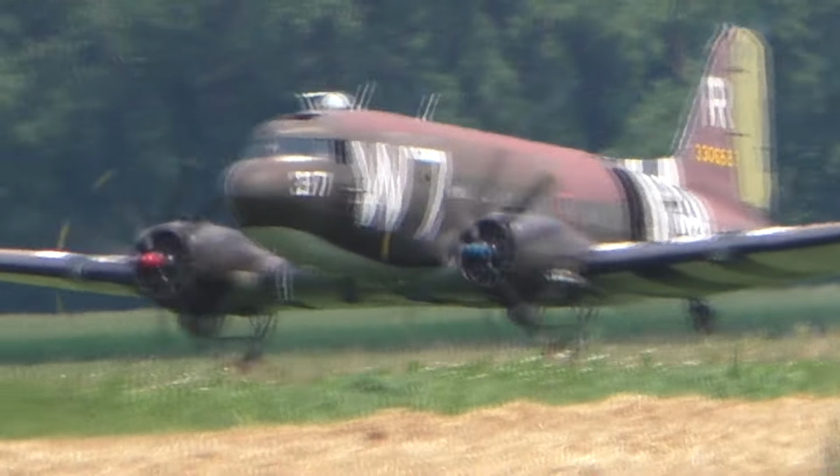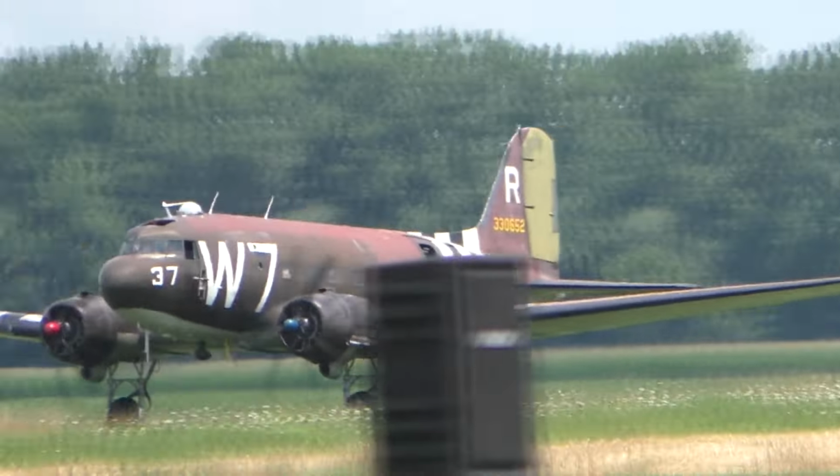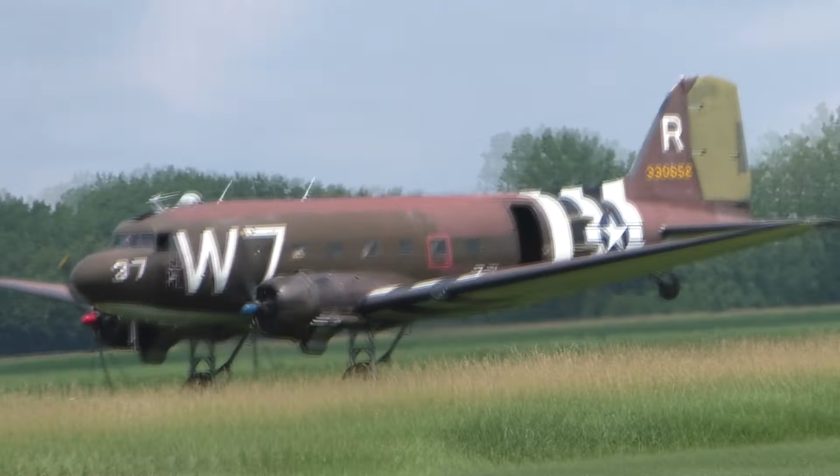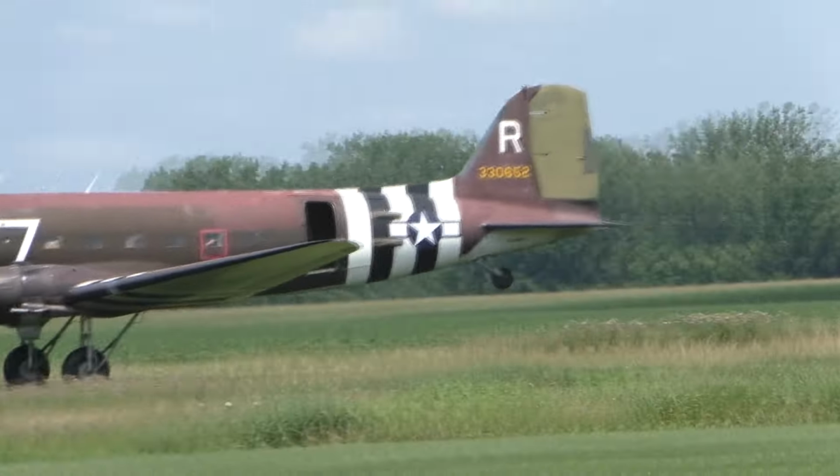It was donated at the time to the 1941 Historic Aircraft Group, which now to you and me is known as the National Warplane Museum. On the roll from the right, Whiskey 7.